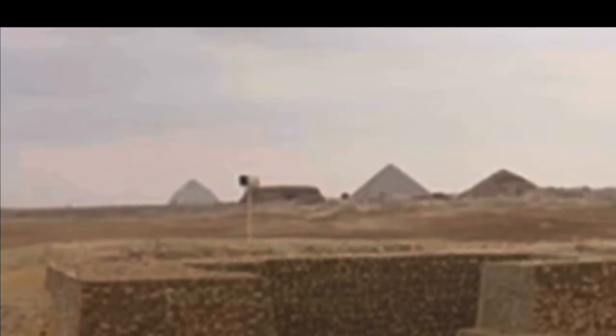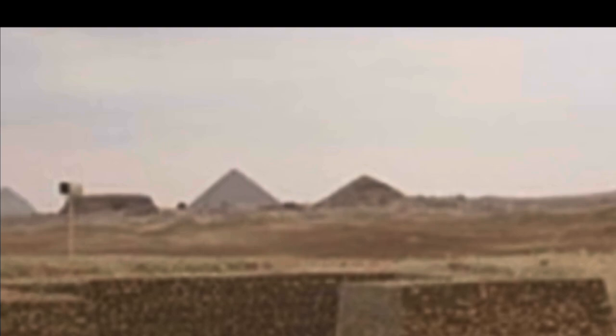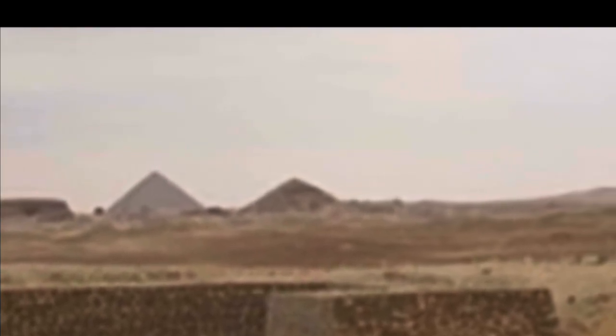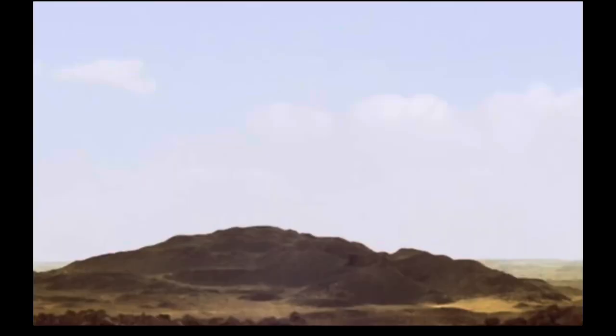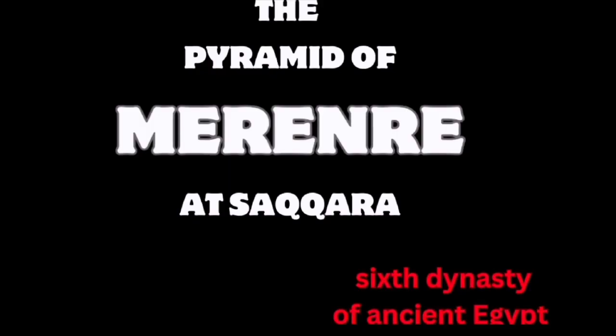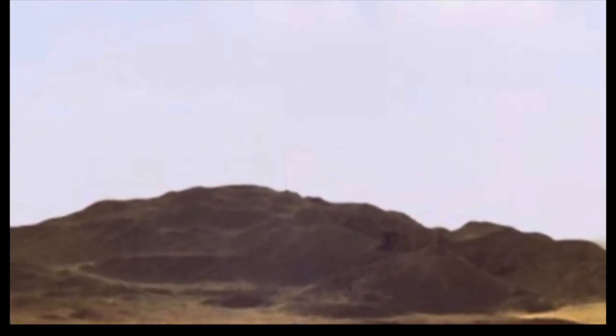The building technique used was roughly cut up blocks of limestone together with mortar and then beautifully encased with Tura limestone. Hence, it was an easy target to dismantle. The underground part of the pyramid had 3 chambers, and in the main chamber there is the equivalent of a stone sarcophagus. Next pyramid is the Pyramid of Merenre, who ruled Egypt for maybe up to about 11 years.